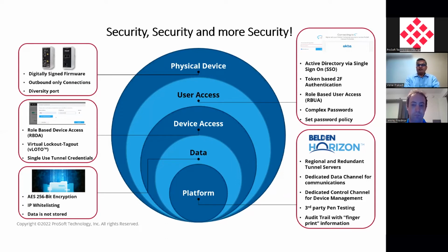So if you look at the different levels that we've got, there is security around the actual devices itself. With the device, you've got things like digitally signed firmware. So you simply cannot download any file to it. It only supports outbound connection. So it does not initiate a connection, but it'll respond to a request coming in.